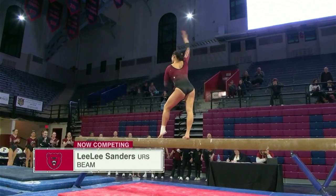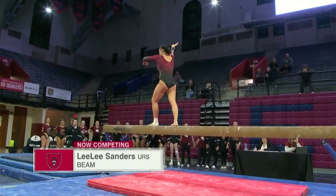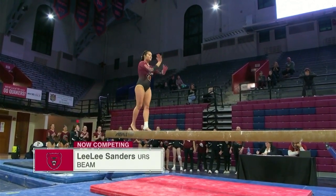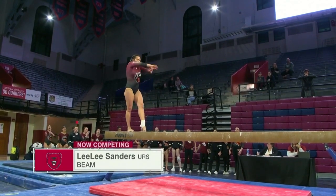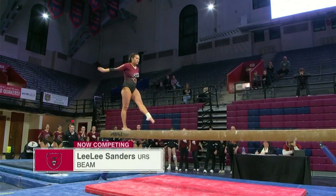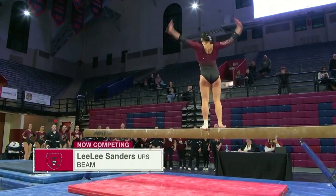And the front toss into the back tuck, I love that combination. That is an example, though, of where the judges likely will not give her credit for that connection because she hesitated. Between the front toss and the back tuck, she had a little wobble, so she had to center herself before going into the back tuck. Sanders from Auburn, Alabama.